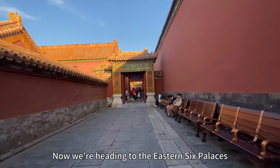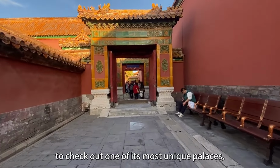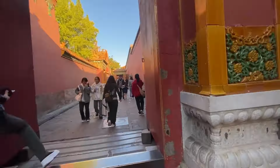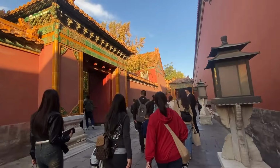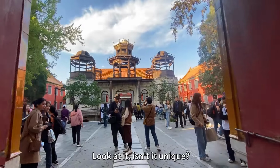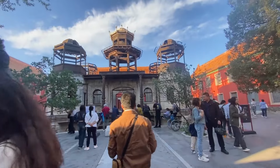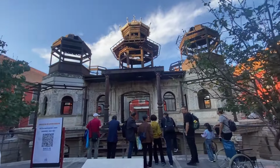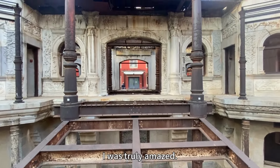Now we are heading to the Eastern Six Palaces to check out one of its most unique palaces, the Yanxi Palace. This is the Yanxi Palace. Look at it. Isn't it unique? Yanxi Gong. The first time I saw this building, I was truly amazed.